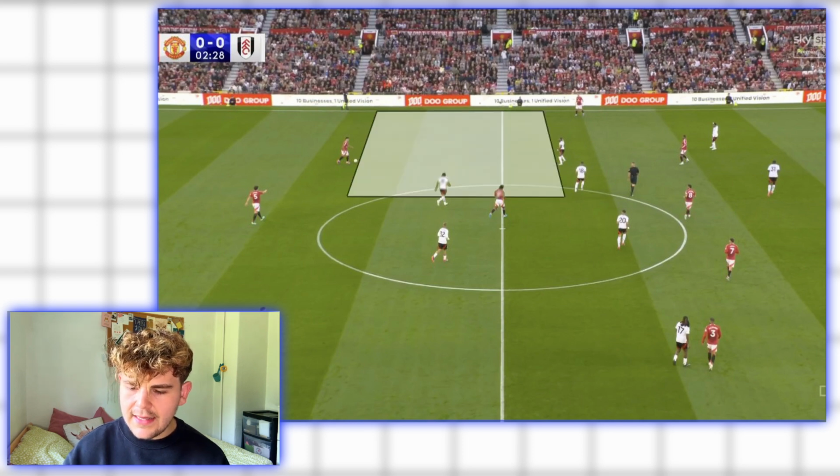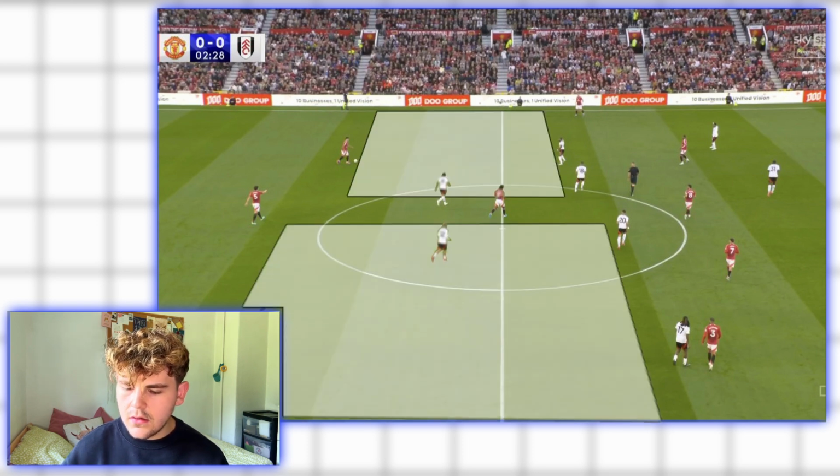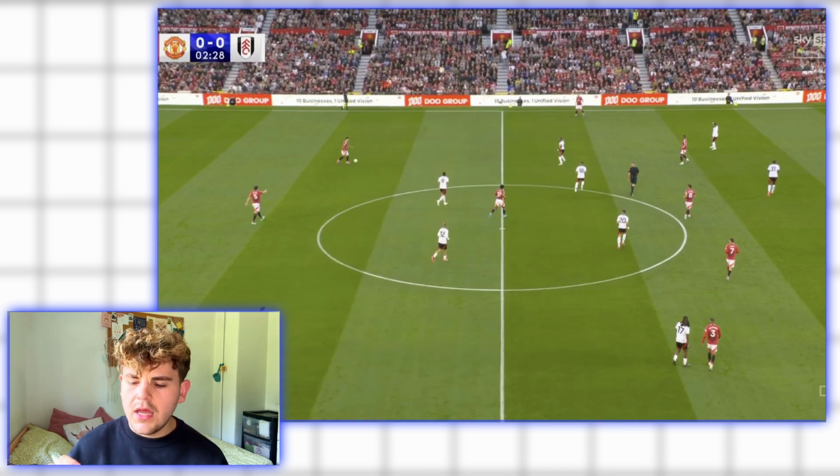There's space here and here for Fulham to attack, and it was Pereira and Smith-Rowe that were the ones often getting in them positions that caused Man United a bit of issues on the transition. But for the most part, we didn't see that often, so it wasn't a major cause for concern, but I do think it's something they need to be wary about, playing a single pivot.